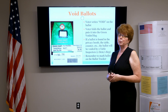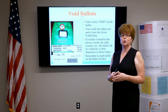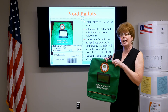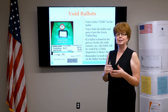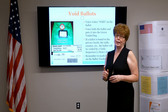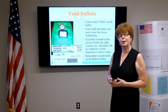If a ballot is found in the privacy booth or at a table, counter, etc., the ballot will be voided. And the 2 table inspectors, one representing the Democratic Party, one representing the Republican Party, will then write void on that ballot and will then each together put that in the green void bag. Remember, please do not tear ballots. Just write void across the entire front of the ballot and return those to the Board of Elections. Remember, always mark the voided ballot on your ballot tracker. You will need that number for the end of the evening to have everything be correct in your paperwork.